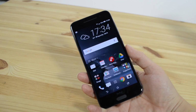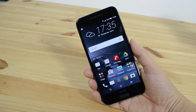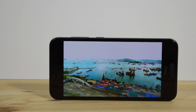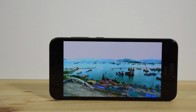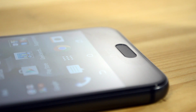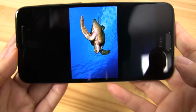If the A9 were any larger, it wouldn't actually feel as grippable. The 5-inch display actually makes it very hand-friendly in a sea of devices that are 5.5 inches. It comes with a resolution of 1920 by 1080 with an AMOLED panel, and it has 2.5D curves to the edge. It's topped with Gorilla Glass 3 to boot. Viewing angles are solid, and colors are punchy and vibrant in that typical AMOLED way.